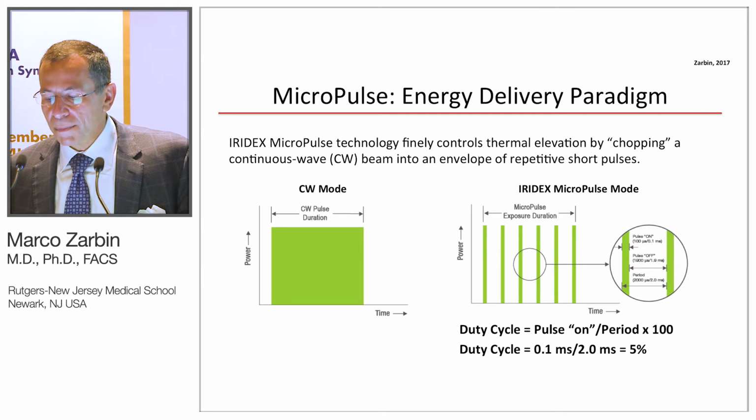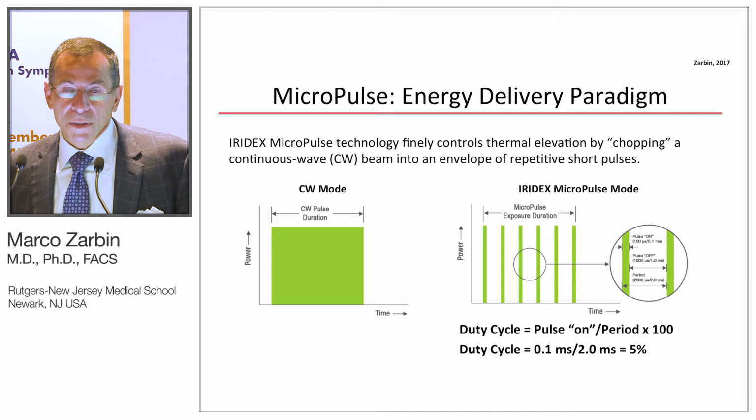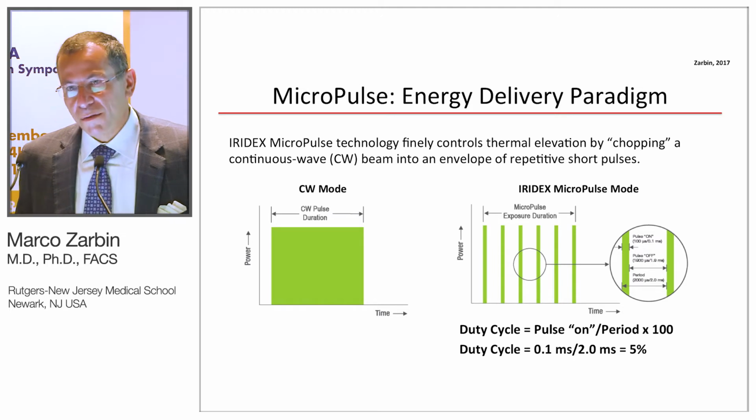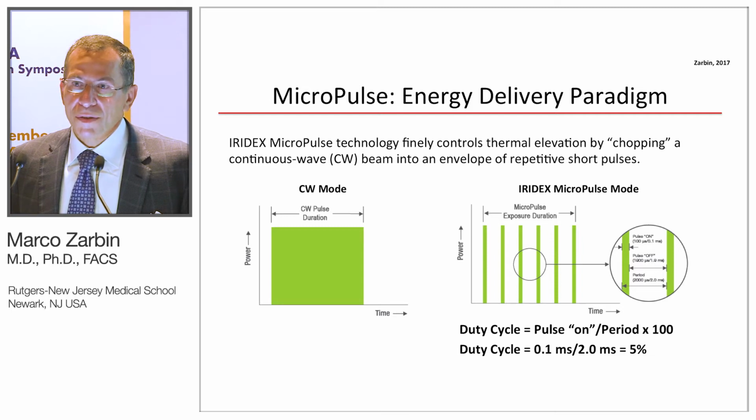And in this example, of the 2 milliseconds of the delivery time, what we would call a period, you're actually delivering energy for 0.1 milliseconds. And that leads to the very important concept called the duty cycle. The duty cycle refers to the period of time you're actually delivering energy divided by the total pulse interval. In this case, it's a 5% duty cycle, and I think that in general you'll find the safest duty cycle is 5%, and you'll see a little bit of data that suggests that that's true in a few minutes.